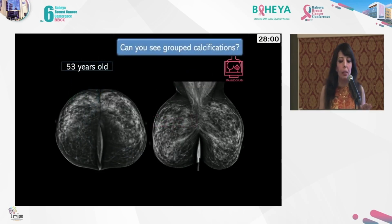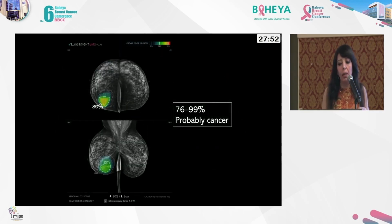Case number 8, a 53 years old female. For the first impression, due to the glandular pattern of the breast, I didn't see the calcification. The AI spotted in the lower inner quadrant very fast, in 1 minute, that I'm dealing with a large area in the lower inner quadrant of the right breast with a probability of being a cancer of 80%.